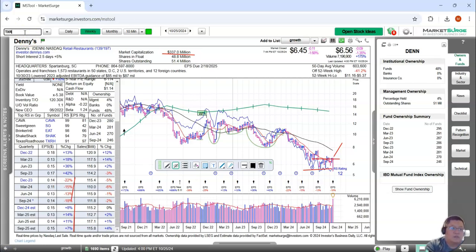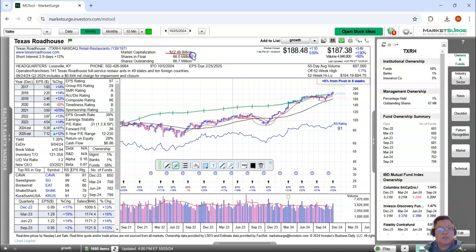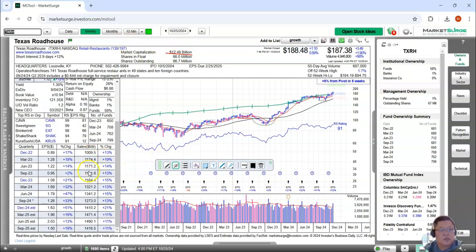The other one that reported is Texas Roadhouse. This is much bigger, 12 billion. You can see the earnings growth is pretty high here and continues to be double digit. This chart pattern looks more tight. Here's the recent base. And this is quite a long base actually, if you go back further. So now it's kind of clear that volume came in.